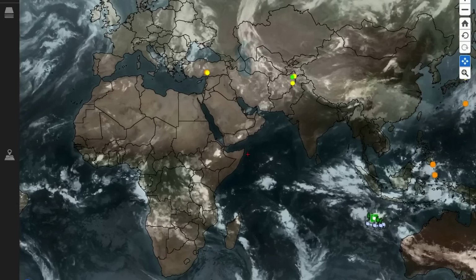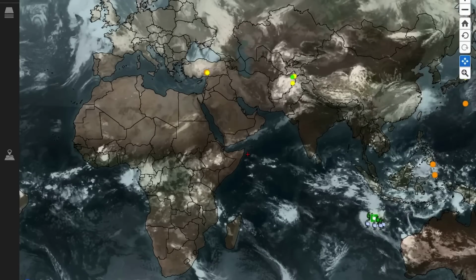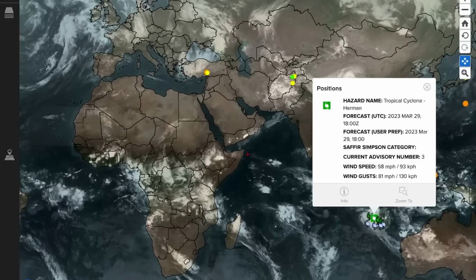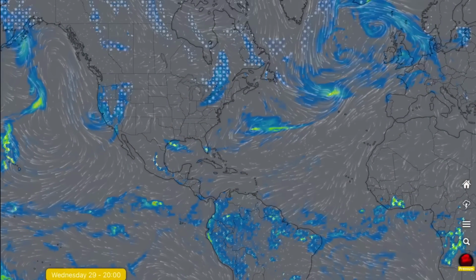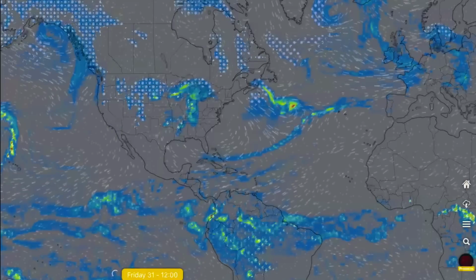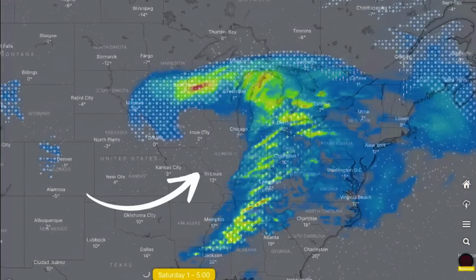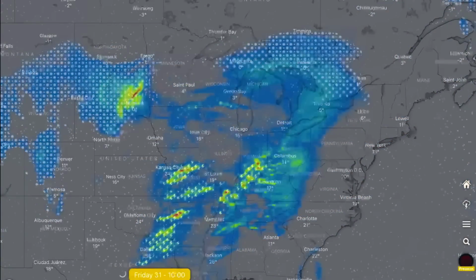Looking across the rest of the world, moisture, as forecasted, tons of it moving in to Europe and the United Kingdom, and as well some pretty heavy thunderstorms through Africa. And one tropical storm to talk about, tropical cyclone Herman, is alive. Not forecasted to make landfall, though. Having a look here at the precipitation models, as we do have that low coming through the Pacific Northwest, and it is set to bring in some extreme weather across eastern United States and eastern Canada.